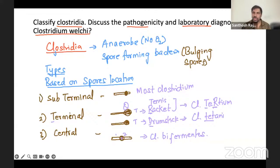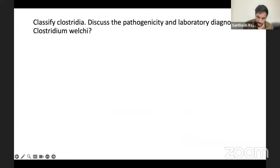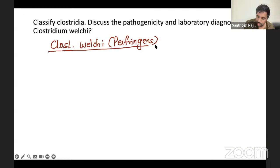So now important is Clostridium welchi. The question asks about Clostridium welchi, so we want to talk about it now. If you remember, this is also called perfringens. The other name is Clostridium perfringens. They asked only pathogenicity and lab diagnosis. So it's easy, not that difficult.